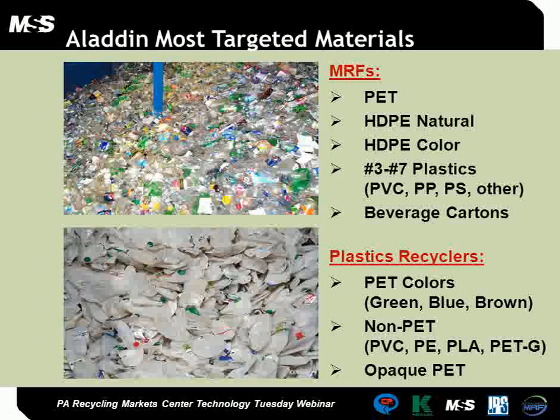We also can sort out opaque PET. For example, as you may know, some of the ketchup bottles or some of the shampoo bottles are actually PET, but they're opaque, and they have fillers and colorants in there that the recyclers don't really like, so they have to be removed.